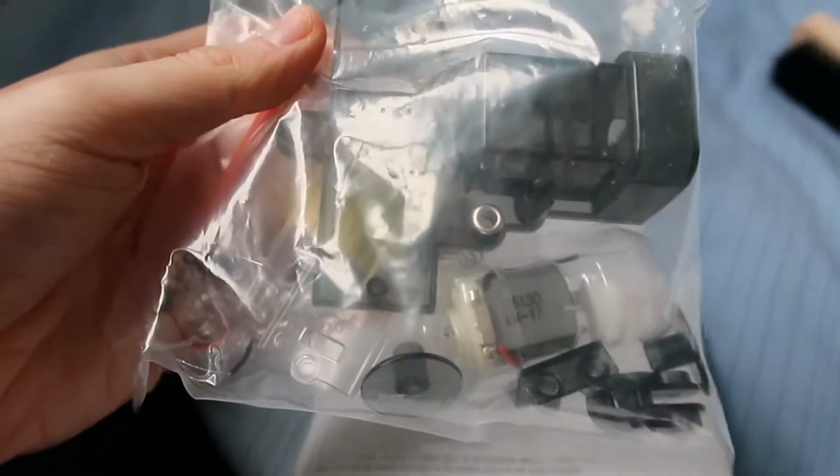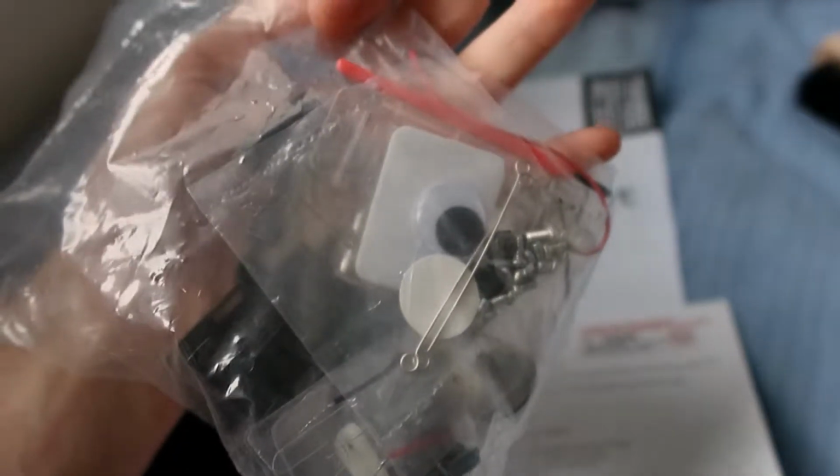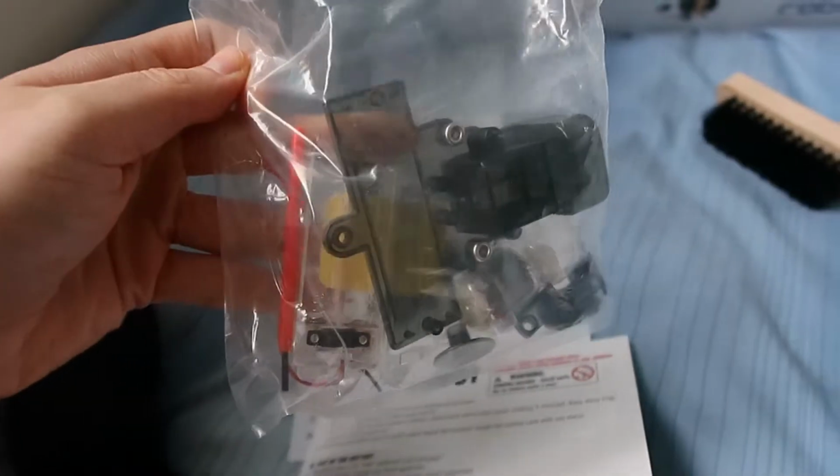What else we got then? So we've also got all the components there, which you obviously have to build yourself. Got the motor, some googly eyes. I thought somewhere there they are. There was also a little tiny brush there. I don't know what that's for, but I'm probably going to build this up in a few days in a future vlog. So keep your eyes peeled.